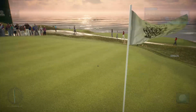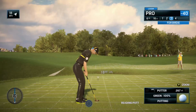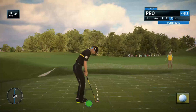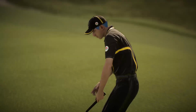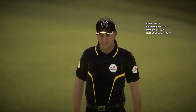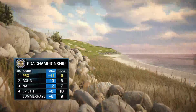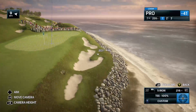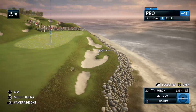So a chance for birdie after another solid approach shot. Trying to make yet another birdie. Well judged, wasn't it? Here at Whistling Straits, the beach. Yeah, if you're struggling with your golf, just take a little breath and look right. It'll be a great elixir.